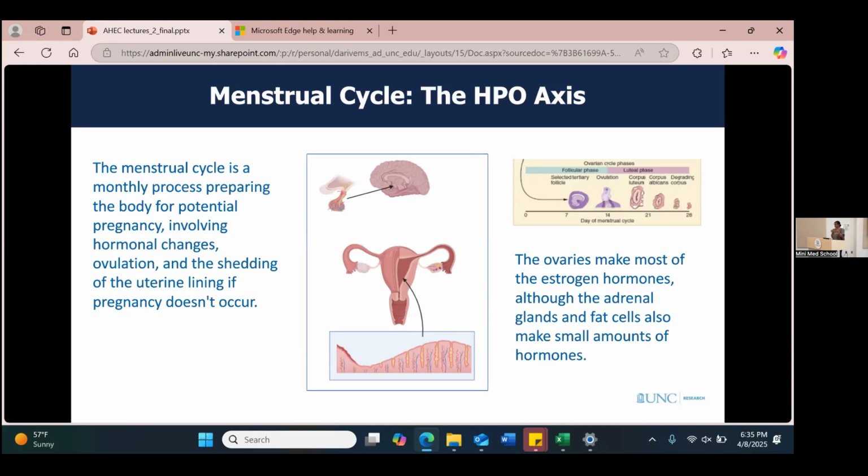And so this is actually just cyclical training, the cyclical readiness for that, and getting your hormonal signals, through practice and repetition, more organized to sync up and set up a cycle that you can rely on. Ovaries make the most of the estrogen hormones, but actually your adrenal glands, which are little triangular glands sitting on your kidneys, and fat cells in the body also make it. So anywhere there's fat cells, there is estrogen being produced. Those are the other two sources of estrogen production in the body. So just so you know, it's not all just your ovaries.